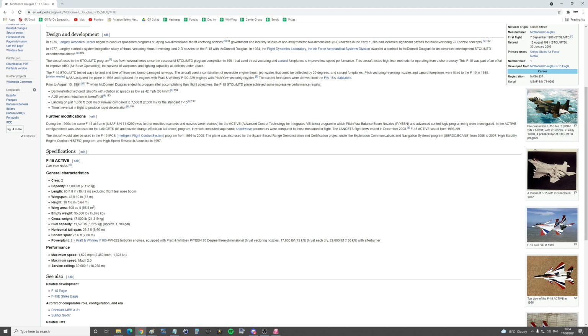The Lancet's flight test ended in 2008. The F-15 active lasted from 93 to 99. The aircraft would later be used in the F-15 IFCS, Intelligent Flight Control System program, 1999 to 2008. The plane was also used for the space-based range demonstration and certification project under the Exploration Communications and Navigation Systems Program from 2006 to 2007, the High Stability Engine Control, HISTEC program, and High Speed Research Acoustics in 97.